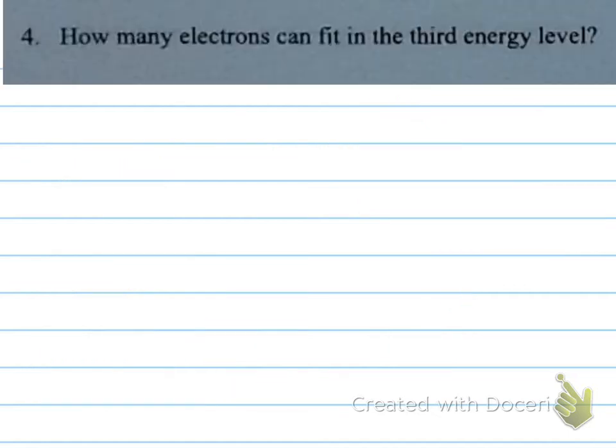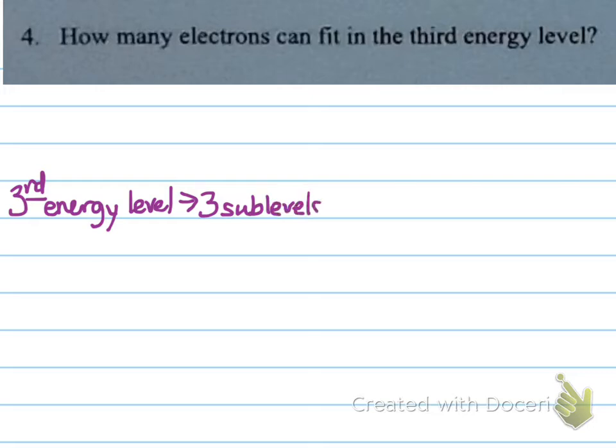Number 4, how many electrons can fit in the third energy level? So we're in the third energy level. Now we can have 3 sublevels. So we can have the S, the P, and the D. Remember, the S has, again, 1 orbital.